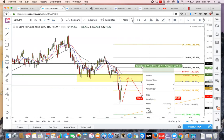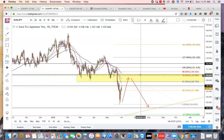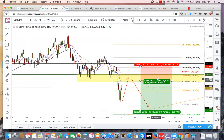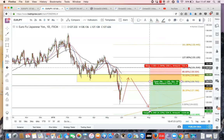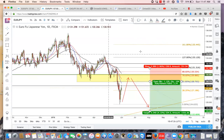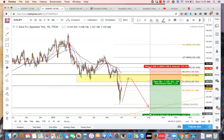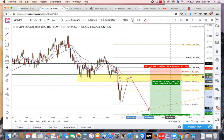Oh, I don't know why it made me grab the long position. Hold on. Let's do something like this. Stop loss would be a little shy. So you got 2.4 to 1 potentially. And that's just if you catch it off the 61.8.